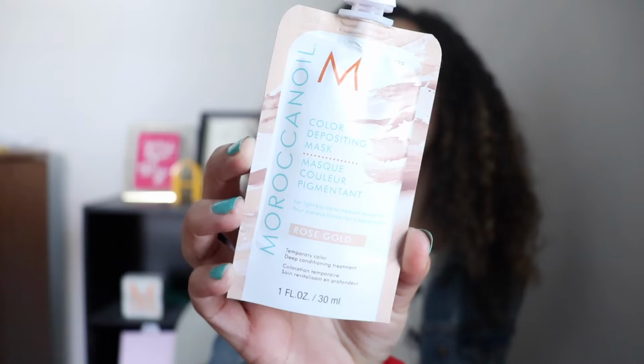And I found some people that used this brand. So this is a Moroccanoil color depositing mask in the tint rose gold. I was debating between rose gold and pink. I don't know if I'm ready to go as bold as pink. I'm also still working right now, and some colors are allowed, but I still want it to be a subtle pinky rose gold color, instead of walking in and people saying, oh, her hair is pink now, or has pink highlights now. So I went with the rose gold color.